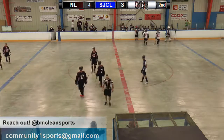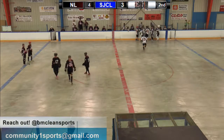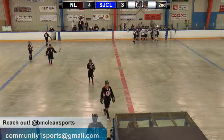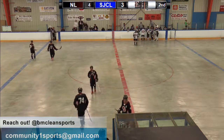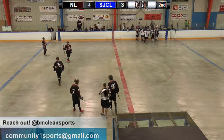Newfoundland player is being shown the gate. We've got to come with some WD-40 tomorrow, John. Get down there and get that gate greased up. They're having a hard time getting that gate open today. It can be very frustrating for the guys when they just want to get into the penalty box, and they can't get the gate open.